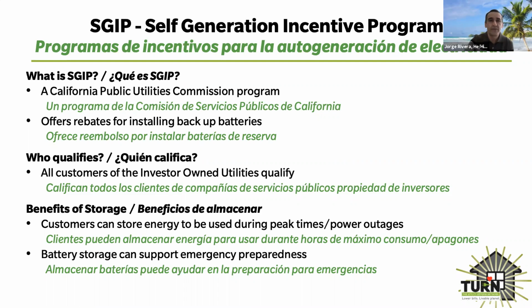When you apply for these funds at the utility company, if you qualify and you're eligible, they'll set aside those funds for you. They do recommend that before you apply, you contact somebody that would install this equipment, what they refer to as an installer. Sometimes these installers will actually do the application process for you. But still, the very first step is applying to the utility company so that they can set aside those funds for you to get the backup battery system installed on your property.